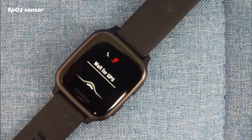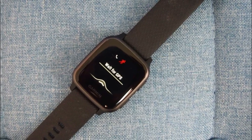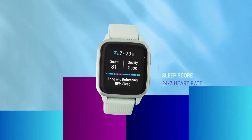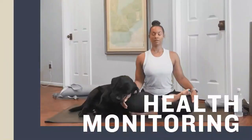There is a SpO2 sensor on the device that measures blood oxygen levels. You can also find out how stressy you are by looking at your heart rate variability. As well as showing your breathing rate, it also provides an estimate of your VO2 max, which is how much oxygen your body can consume.